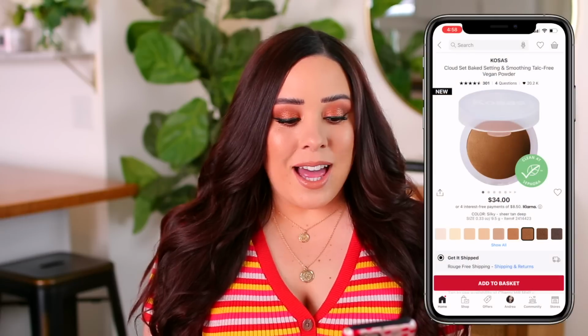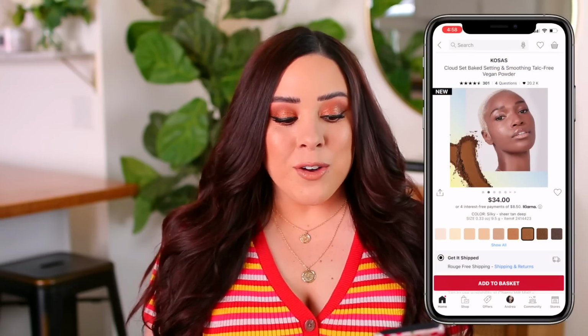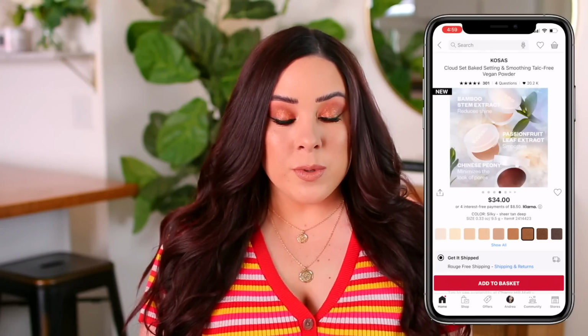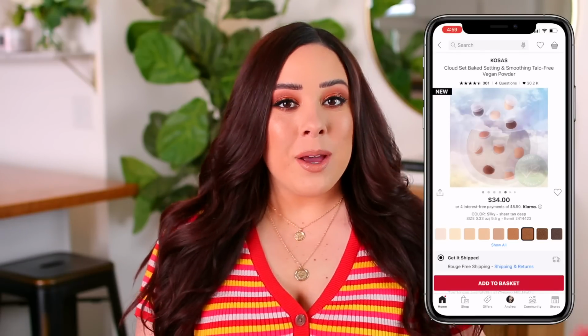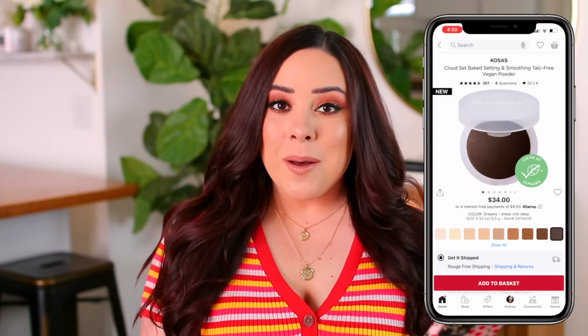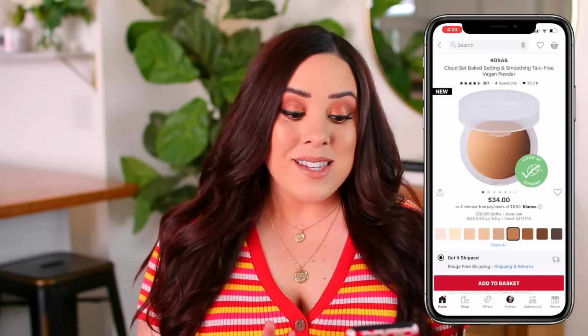I think I told you guys in a recent video, I've been wanting to try the Kosas Cloud Set Baked Setting and Smoothing Talc-Free Vegan Powder. It is $34. It looks like they actually just restocked it, because last time when I was looking at it online, it was out of stock in quite a few shades. Otherwise, I probably would have impulse purchased it because it sounded really nice.